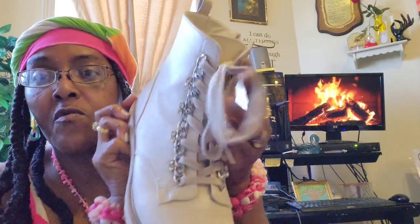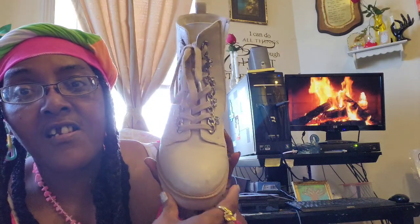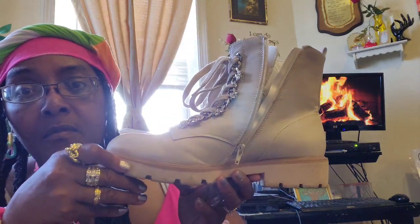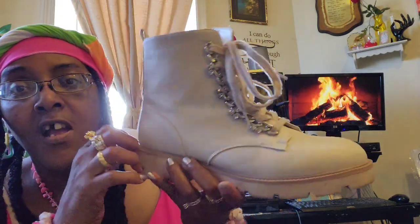Ooh, look at this boot. Just look at it, though. Nothing wrong with it. Just need cleaning on the inside. Look at this boot, the stuff you can find at the thrift store. And I like the detail. Look at all that.